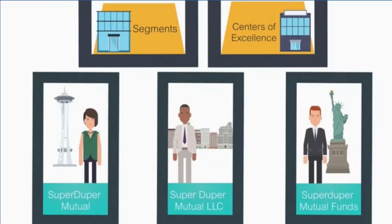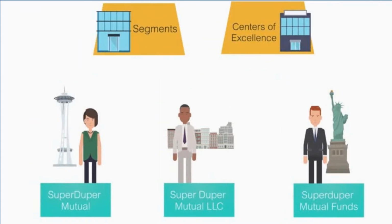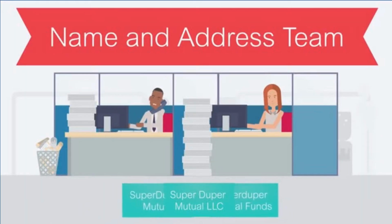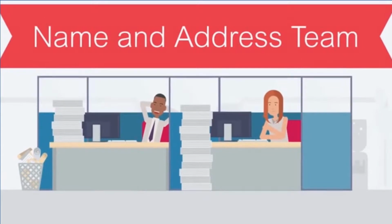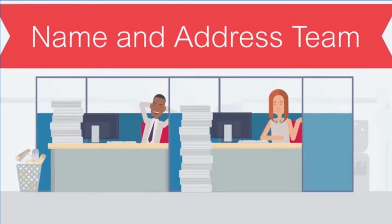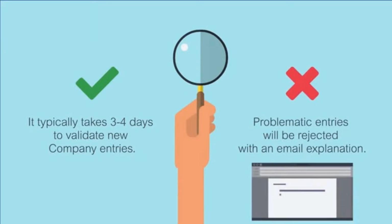To prevent such situations, we have the Name and Address team. They review all new company entries to ensure mistakes like this are cleaned up. And they handle client companies' official information so you can focus on your direct contacts and opportunities. It typically takes 3 to 4 days for the Name and Address team to validate new company entries. They'll reject new entries that are problematic and send you an email explaining why it was rejected.